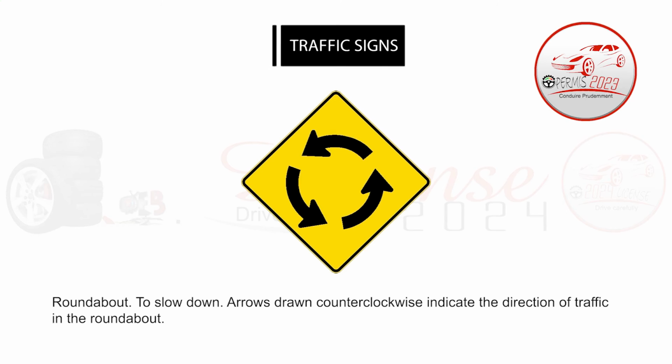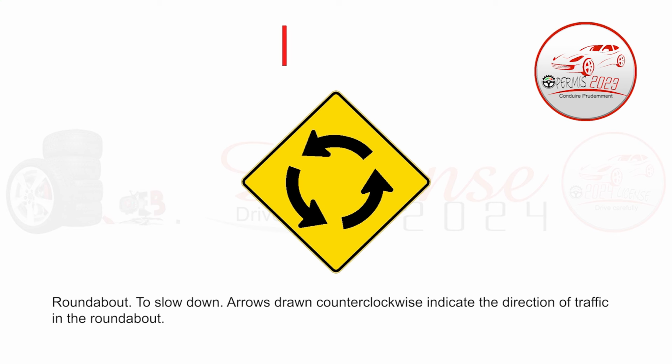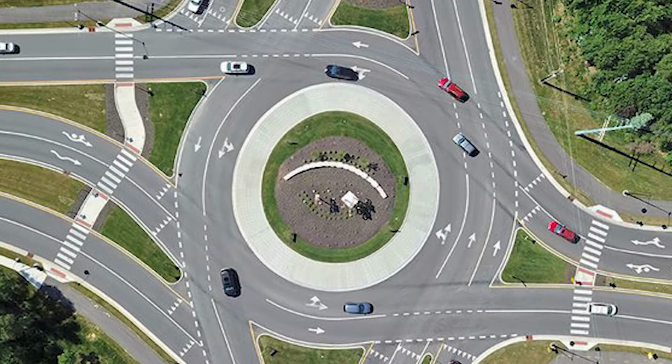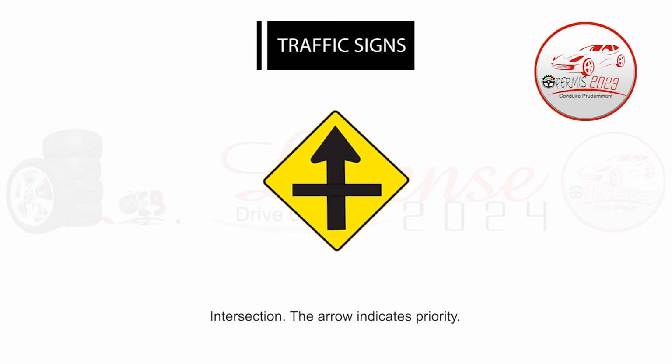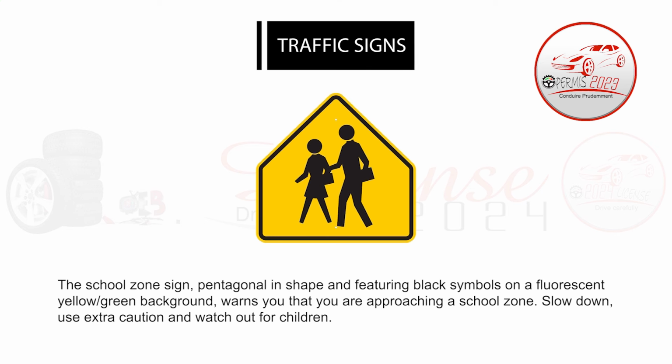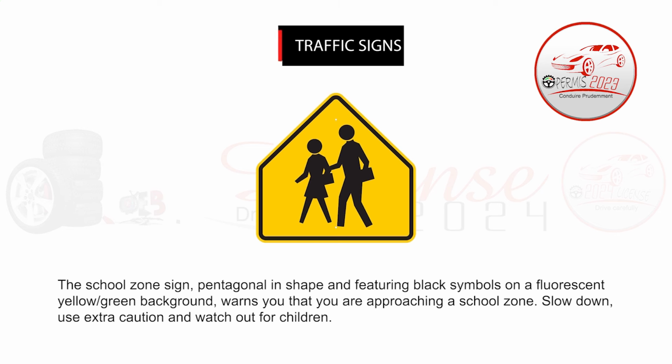Roundabout. Slow down. Arrows drawn counterclockwise indicate the direction of traffic in the roundabout. Intersection. The arrow indicates priority. The school zone sign, pentagonal in shape and featuring black symbols on a fluorescent yellow/green background, warns you that you are approaching a school zone. Slow down, use extra caution, and watch out for children.